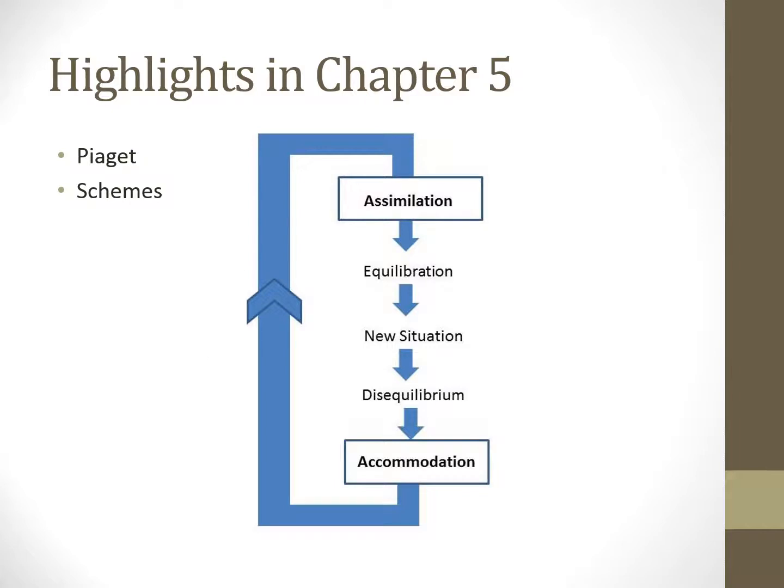Chapter 5 introduces cognitive development in infants. Here we look more carefully at Piaget's theory of cognitive development. Piaget felt that infants use mental structures called schemes as basic building blocks in understanding the world. We all have schemes. Think of them as knowledge sets about the way things work.